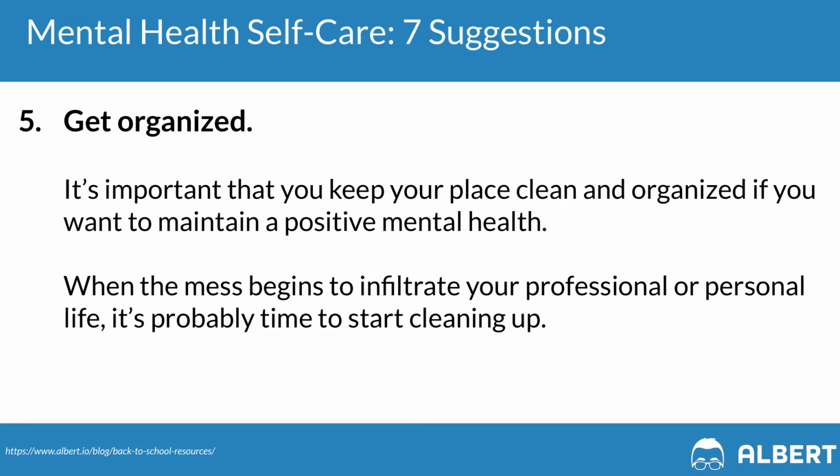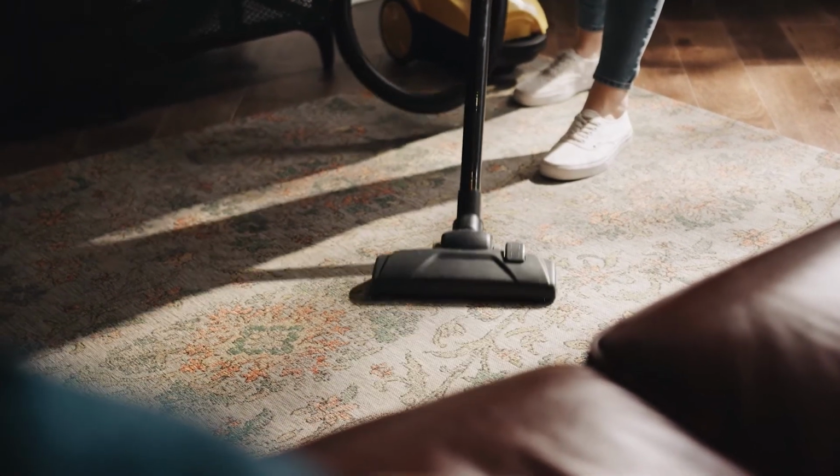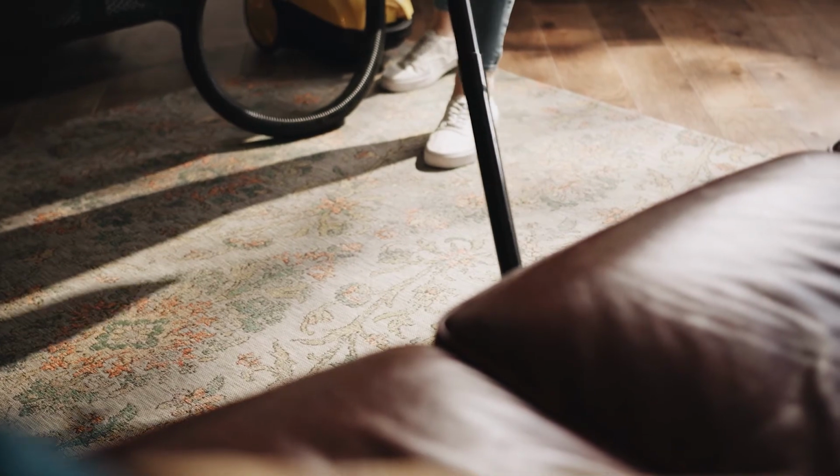Tip number 5 is to get organized. Believe it or not, having clutter around can impact the way that you perform. Disorder and messy places can cause anxiety because it forces your mind to focus on the disorder as opposed to whatever task that you're trying to accomplish. So if you look around yourself and you notice that the environment that you're in is starting to impact the way that you're performing, it might be time to get a little bit more organized.